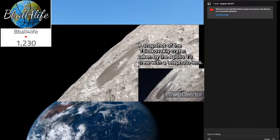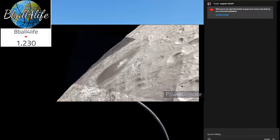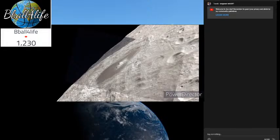This video not only shows that we've taken close-up images of the moon, it also shows that the Apollo 13 photos can be verified using the Lunar Reconnaissance Orbiter.